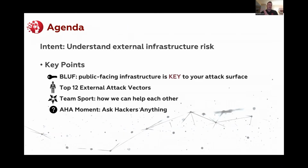You bet. So thank you very much, Tony. The key intent here today is to understand your external infrastructure risk. And the reason why this may matter for you, a lot of times people tend to default, and we get asked a lot as an autonomous pen testing company, about web applications. There is a lot more to your public facing infrastructure than just the web applications. And so understanding that infrastructure is key to your attack surface and is going to be very critical today.